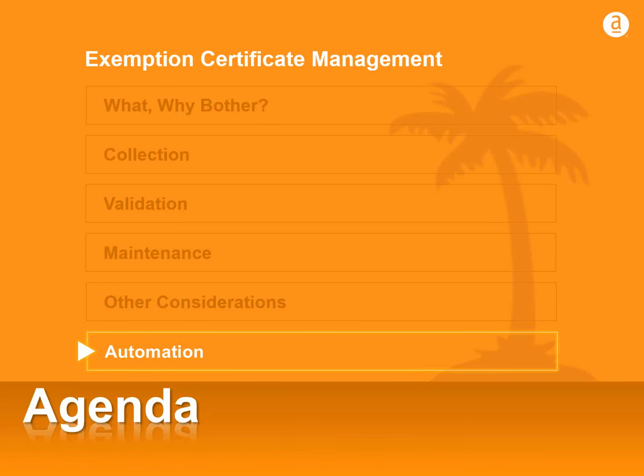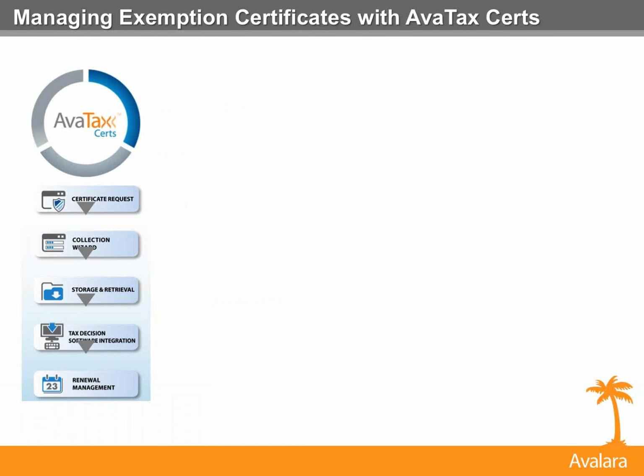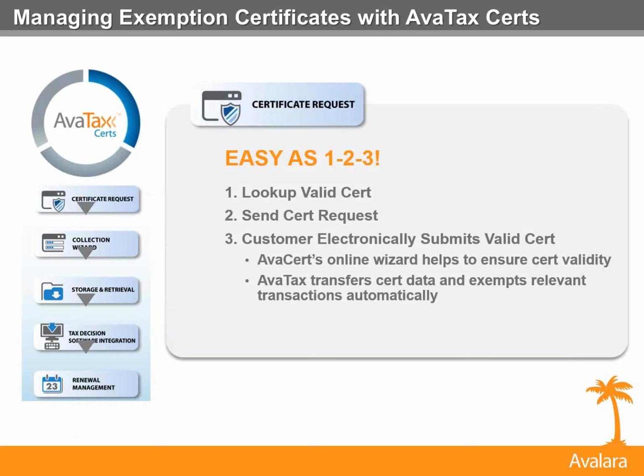So let's talk about the automation piece now. Avalara has a solution, Avatax Certs, and this is where you can send out requests. Your customers go to a wizard. You've got a place that you can store those certificates. It can integrate with a billing system itself, and it helps you manage those certificates as well.